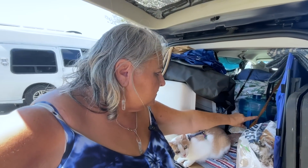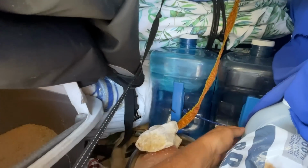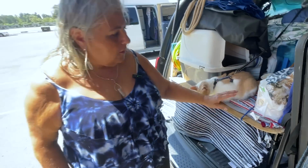So these are the water jugs. These are the extra 2. And see how the bungee cord goes hooked onto one and then through the arm of the other. If I don't do that, it will fall off this table.